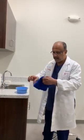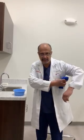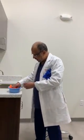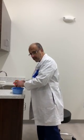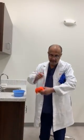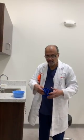And then you take the cold rag and insert it under the armpit of the child and let it stay there. Then you take another towel, dip it again, wring the water out completely, and then put it on the other armpit, just like what you did, like here. Wait for a few minutes.